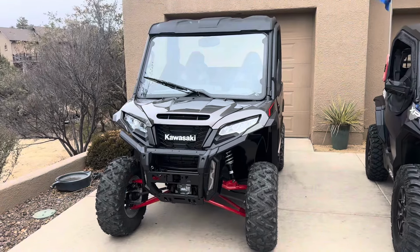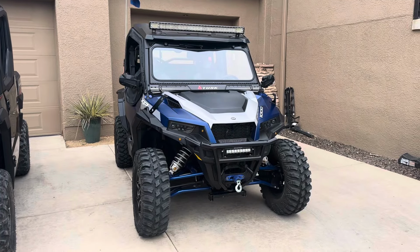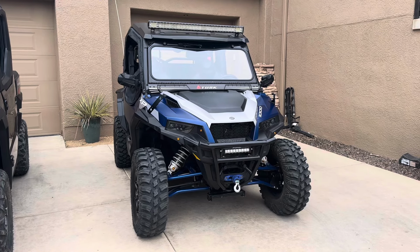Both the Ridge XR and Limited, as well as the Polaris General XP 1000, do also come with LED headlights, which is a nice feature.